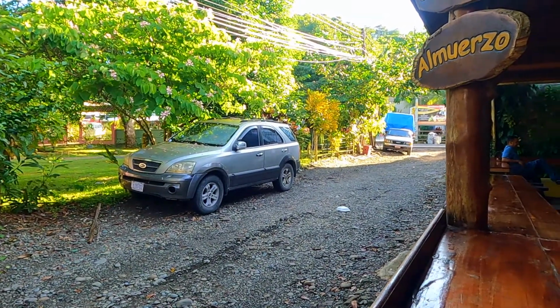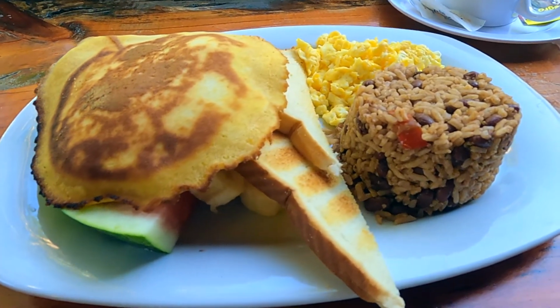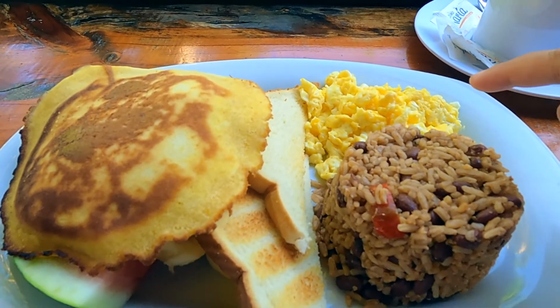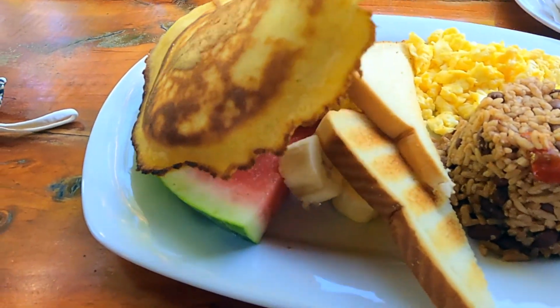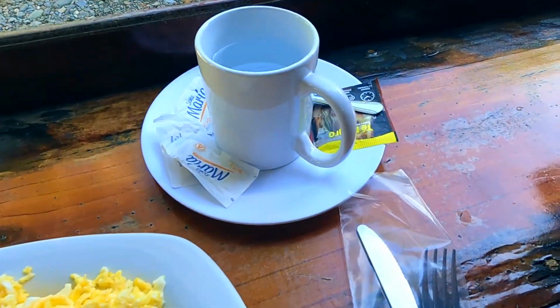If you take a bus, just get off at the last stop and then walk halfway for around 5 minutes. I have this super big breakfast with rice and beans, eggs, pancake, toast and fruit, and black tea.